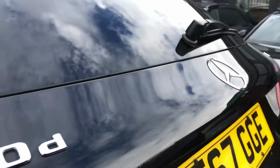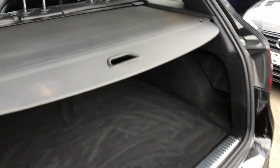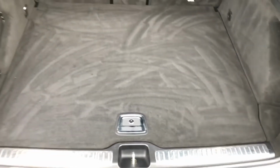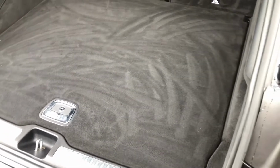Now the boot, you click the button, you lift it up, and you can see it automatically does it. Now you can change your tailgate cover, and you can see you're greeted by an enormous space in the boot, ready to really house anything at all that you'd need. Push chairs, buggies, luggage, camping, going to the beach, pets, anything at all. You've got loads of room.